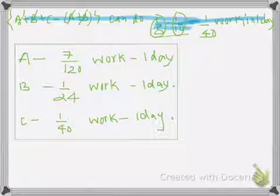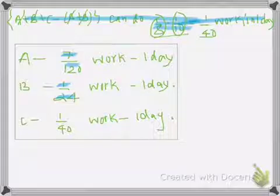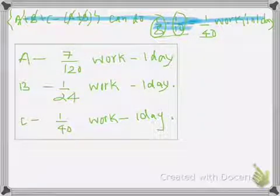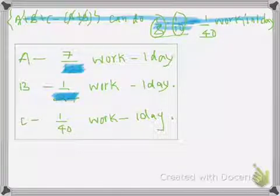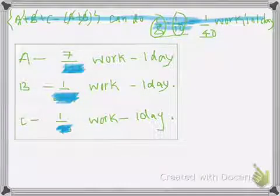So here I have rewritten the same information. A can do 7/120 work in one day, B can do 1/24 work in one day, and C can do 1/40 work in one day, which is the work done by individual A, B, and C in one day. As we can see, the denominators are not the same. A can do 7 out of 120 work, B can do 1 out of 24 work, and C can do 1 out of 40 work. So here the total work is not the same, so let us first make the total work the same.